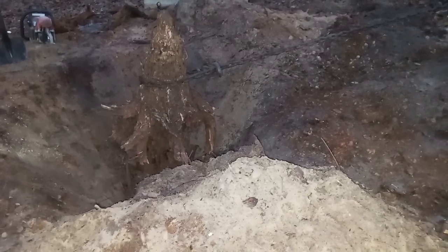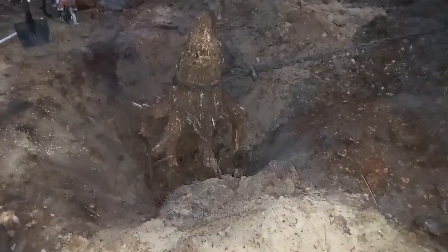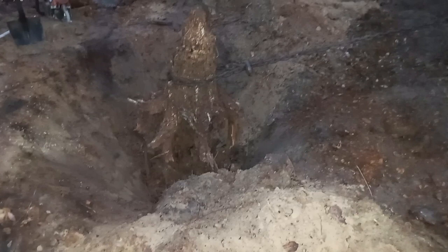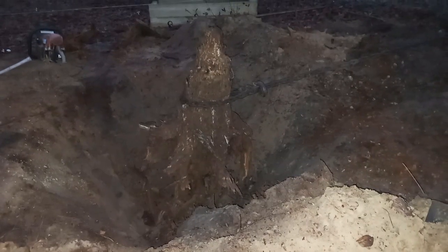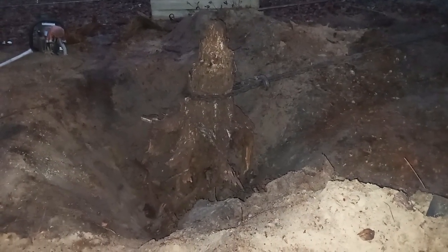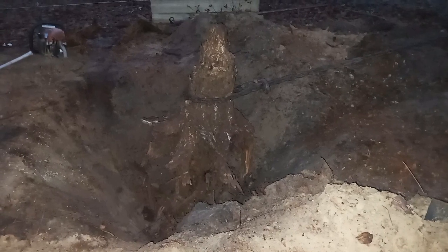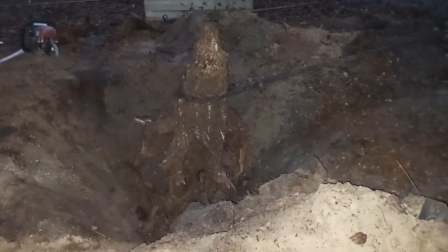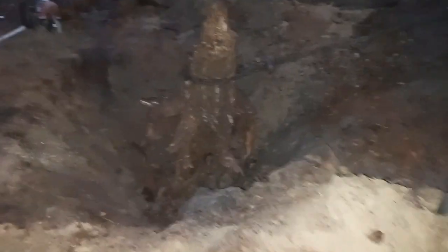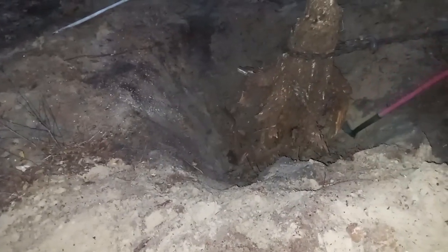This is what Big Country's been working on. It's about noontime today, off and on. Big old pine, that ladder pine stump, right here in our front yard. And the sun's leaning sideways too. Back to digging a little bit more in front of the stump.